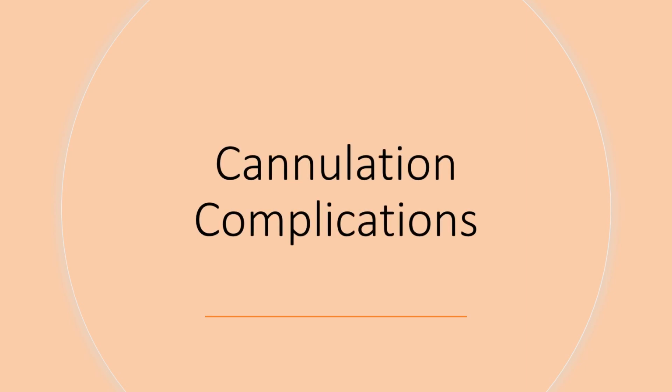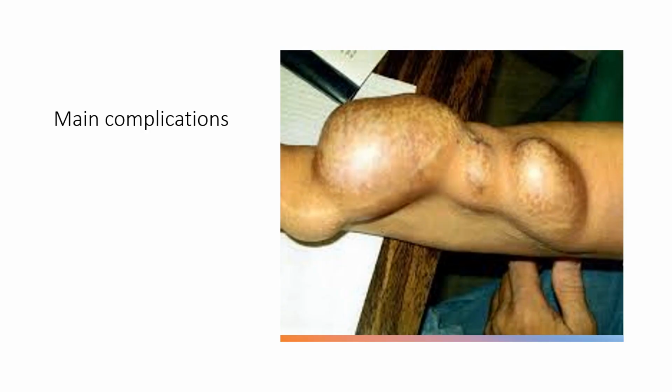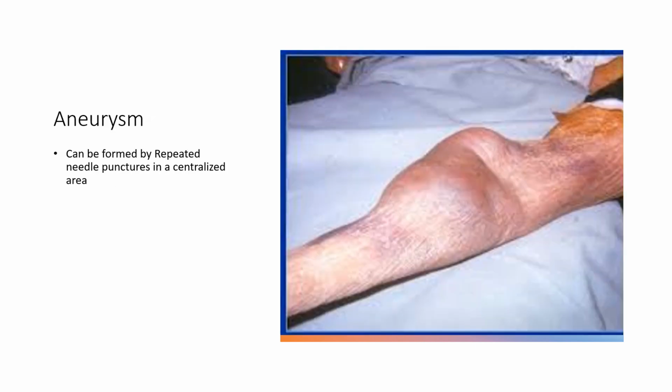There are some potential complications if needle placement does not go well. The four main categories of complications include thrombosis or clotting, hemorrhage or bleeding, infection, and the formation of aneurysms. Aneurysms are a dilation of the blood vessel wall. They can be formed by repeated needle punctures in a centralized area, and that can weaken the access wall and again lead to dilation of the wall or aneurysm formation.